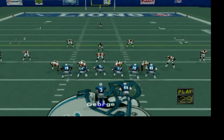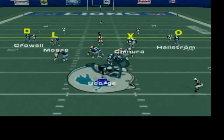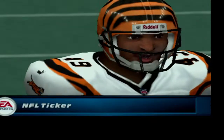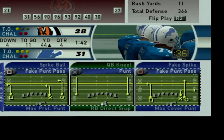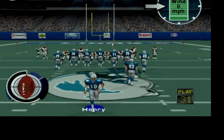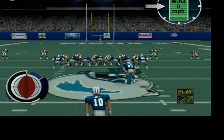Changing the play now. Ball on the 43-yard line. Looks like he's calling an audible. Back to throw. Chased out of the pocket. George lets it fly. Moore was the intended target. The Lions will punt it here.